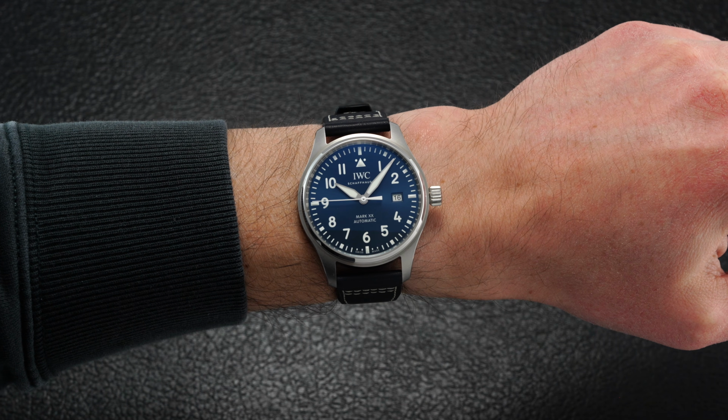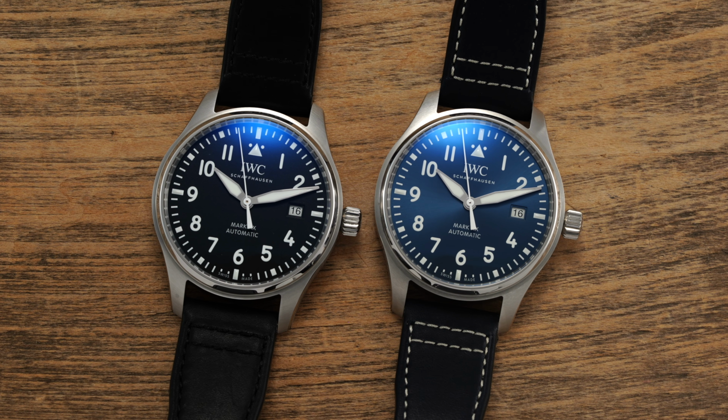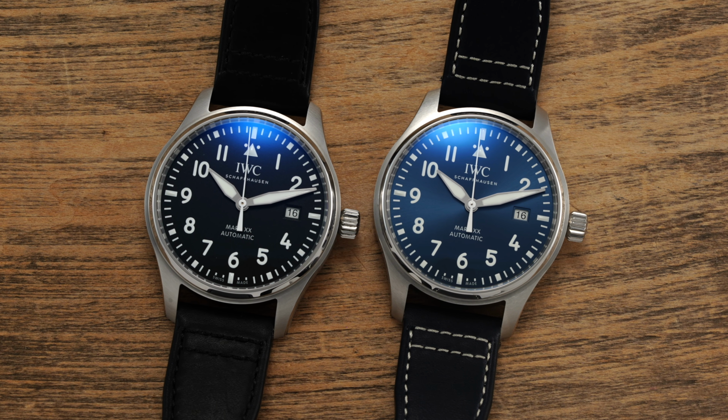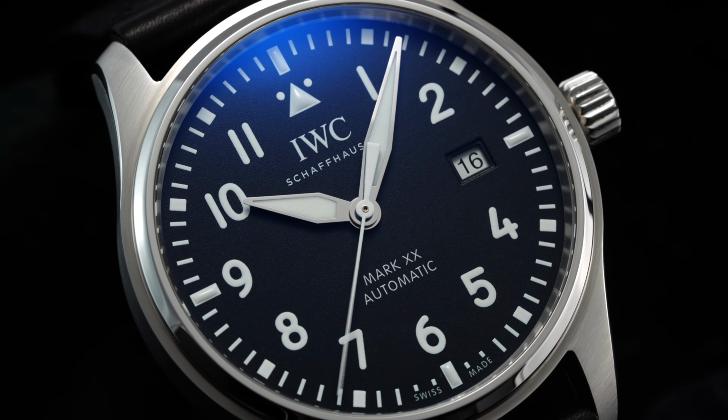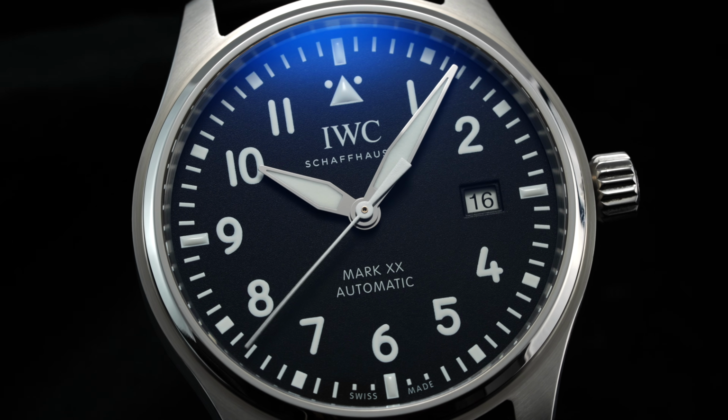10.8 millimeters in thickness, but the other upgrade for these watches is going to be the movement on the inside. This is the 32111 from IWC, 5 days of power reserve, so 120 hours of power reserve for these watches.